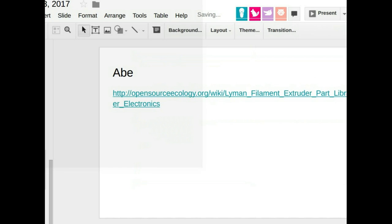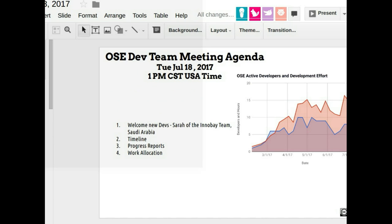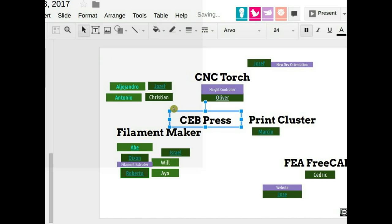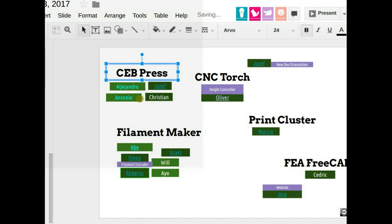Okay, I think that's kind of what we have here. Let's then go back to the final question of who can join us this Saturday. Is anyone available? The idea with a CEB press is whatever we get to, we have about the next 10 days to make the new CAD files before we cut them using our own torch table. So that should be up and running.